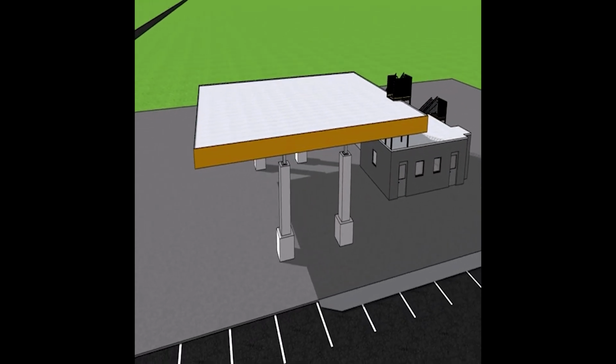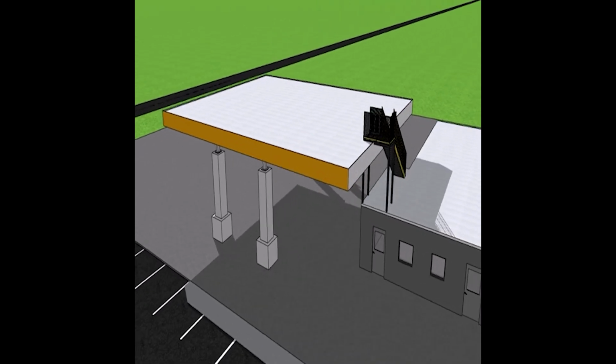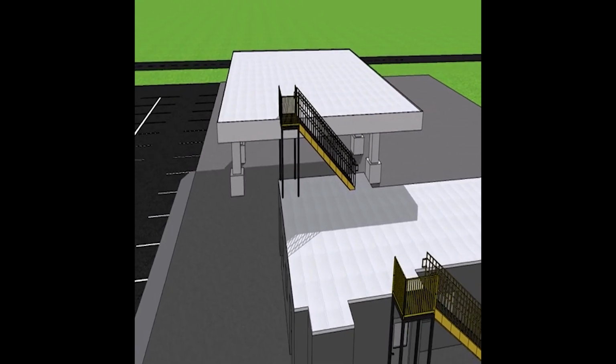The toll booth and canopy system from Panelbuilt worked out wonderfully. I appreciated working with Panelbuilt on this project. The customer service was great, said Cory Hostetler, project manager, Yoder Construction.